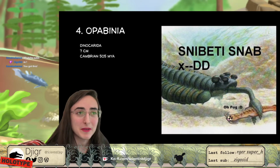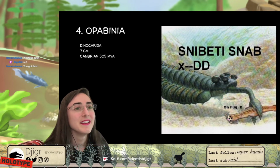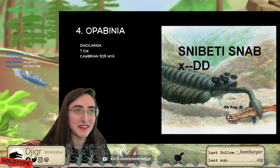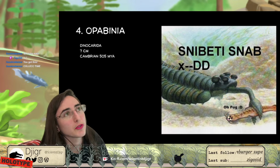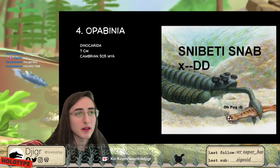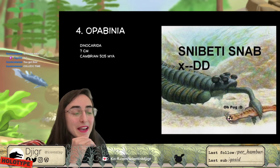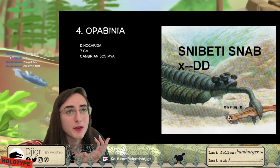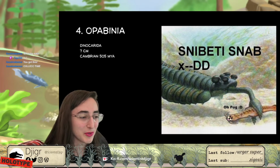4, Opabinia. Sorry, I didn't pick a very scientific illustration, but really, do I really have to present it? It's a Dinocaridid species. Some might say that they are closer to annelids. Some say that they are closer to velvet worms. I'm more of the velvet worm team, just so you know. And it's also the hero of many memes for some reason. People love Opabinia. So Snibbity Snap Boy, I hope he gets a lot of art. At least for myself, I'm very excited to draw it.